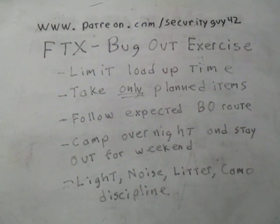Otherwise, you're going to be eating foods that do not require much preparation or a lot of work. If you're using MREs as part of your bug out, this is a great time to use the older MREs so that you get them rotated, and then the members of your family are getting used to eating that stuff and how to prepare it.